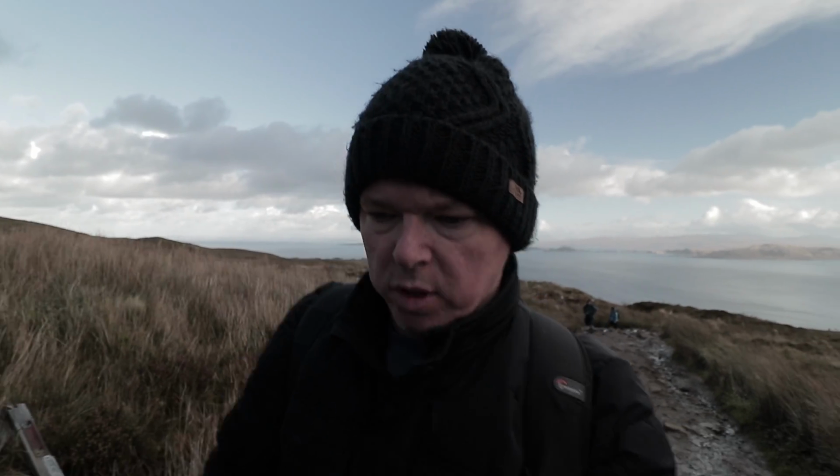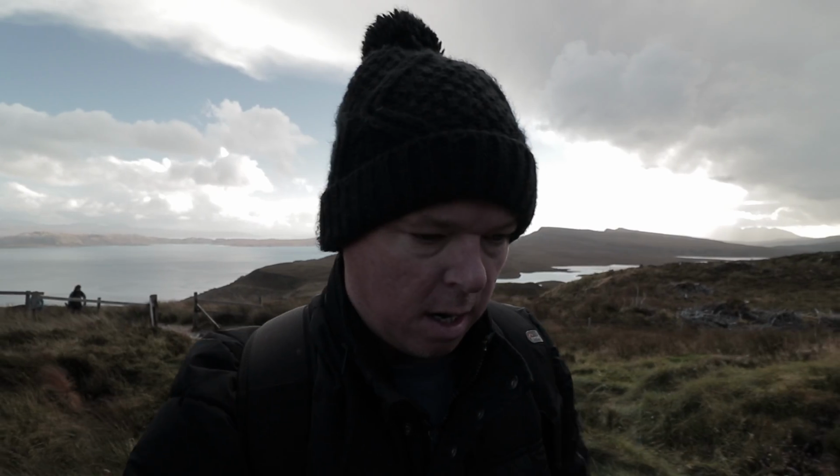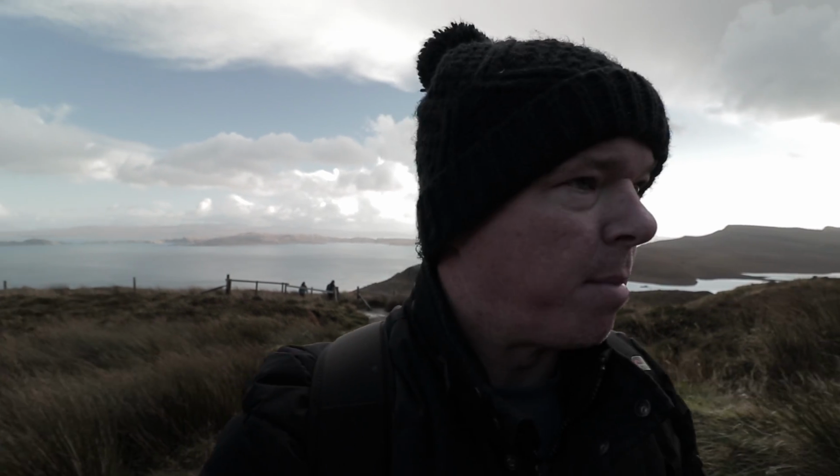I'm climbing up towards the Old Man of Storr. There's actually a wedding party coming up behind me. I'm just coming up this walk. It's quite a way it looks like, but just look at the scenery behind me. It's ridiculous. It looks like the paths are getting a bit better up here. So let's go.